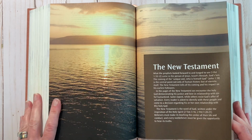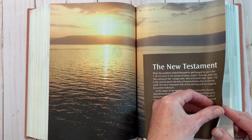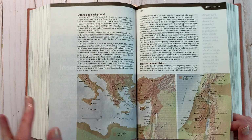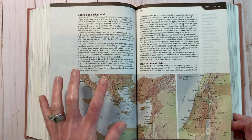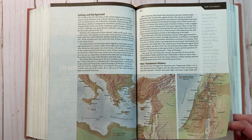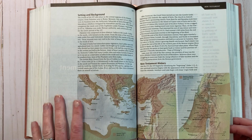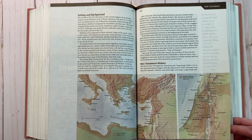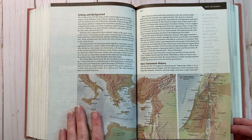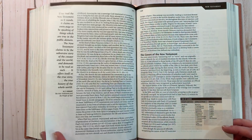So here's the New Testament. These pages are stuck together. I try not to make this review long-winded, but this Bible just has so much to share, so it's hard not to talk a lot about it. I'm not a map person. My husband is, so I'm excited to show these to him and let him look into them. But they're beautiful maps, especially when we get to the back. I'll be able to show you those.